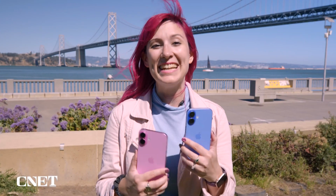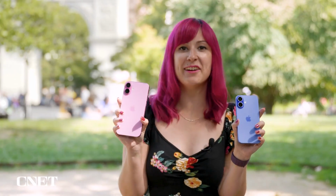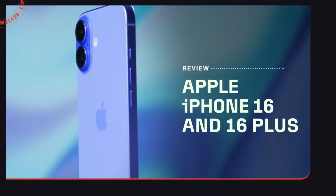This is the iPhone 16 and iPhone 16 Plus, which I've been testing out all around San Francisco and here in New York. I'm gonna show you what's new.